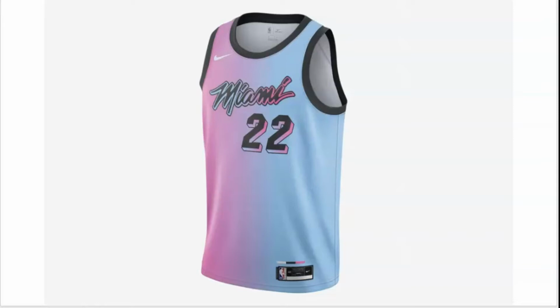And it's sad to see that they said it's going to be the last Vice jersey, which, oh man, that sucks. These have been some iconic jerseys. When they first came out with that first one, it set the world on fire for a little bit there.